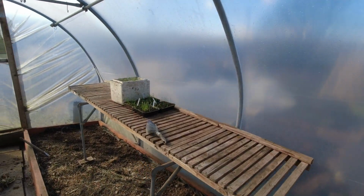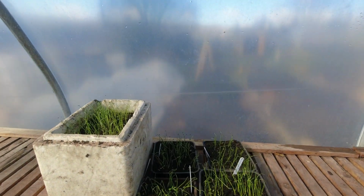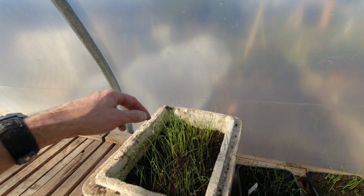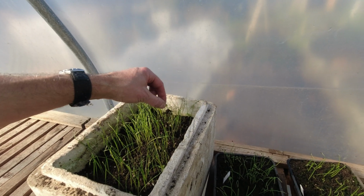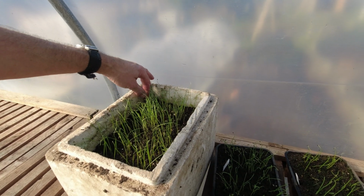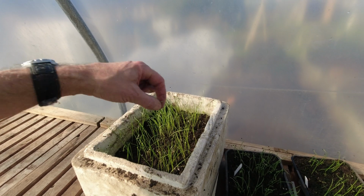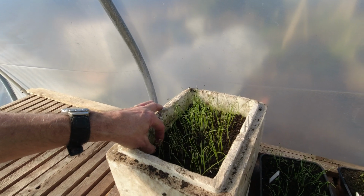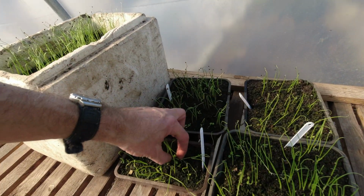Things are improving. I thought I'd show you my onions. So this is the leeks, and we've still got a few of these weeds that have come up from the molehill soil that I've used, but that's fine, I can pull those out. They're very few and far between, and if you just pinch them out when you see them, they're next to harmless. And same goes in these.